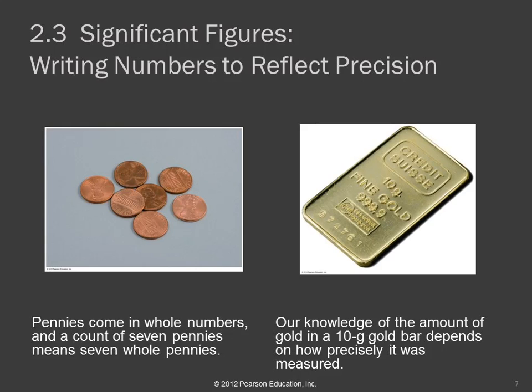It's like people. How many people are in my family? There's 8 people. It's not 8.5, it's not 7.9, exactly 8 people. Counting. But other things are non-exact.